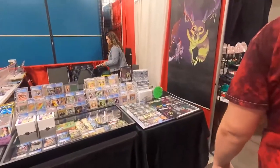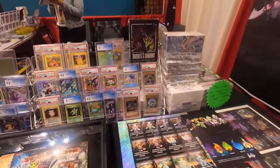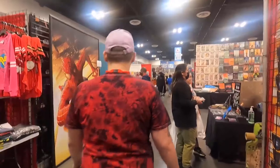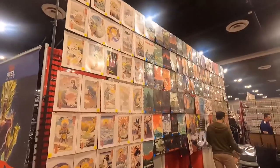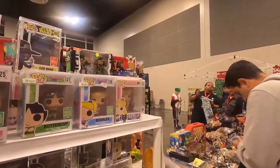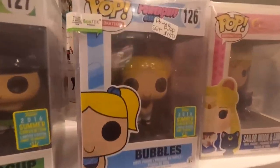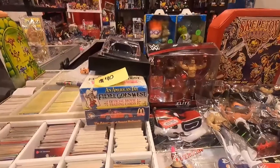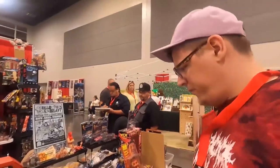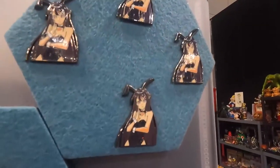We came across a good old Deadpool here, and I got a little video taken with him. Thank you, Deadpool. Some cool Pokemon cards. This Spider-Man poster that I'm walking right by on the left here is just phenomenal. I didn't know Fightful Goes West had a card game. Very, very sus, but you know, if it exists, it exists, right? Some cool Bunny Senpai pins.